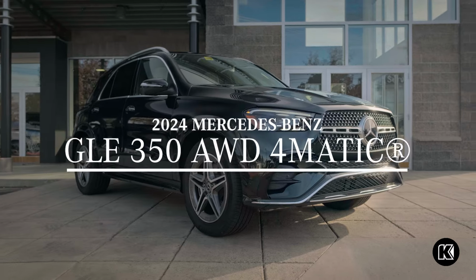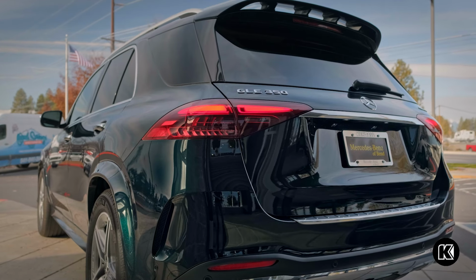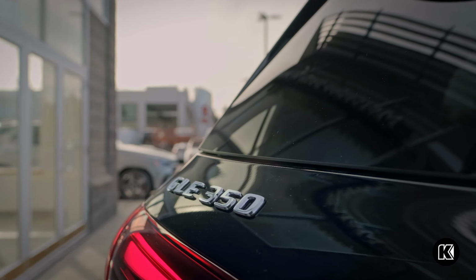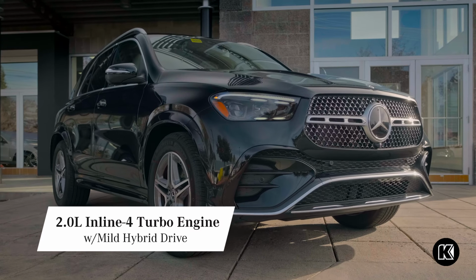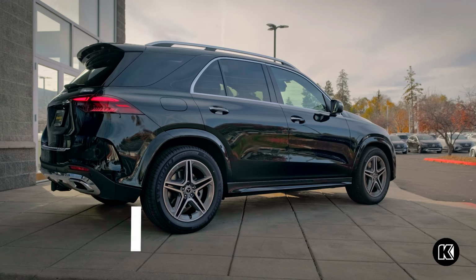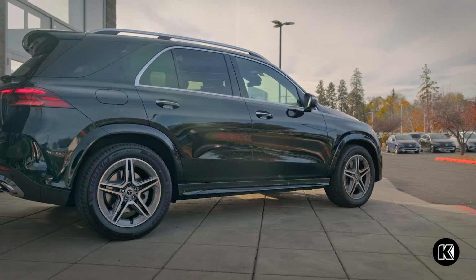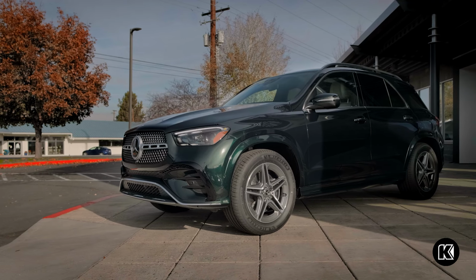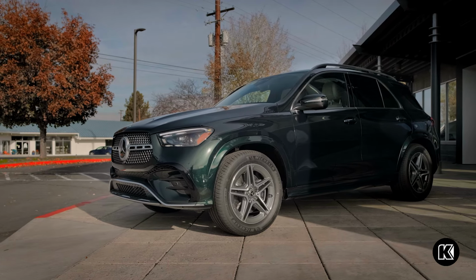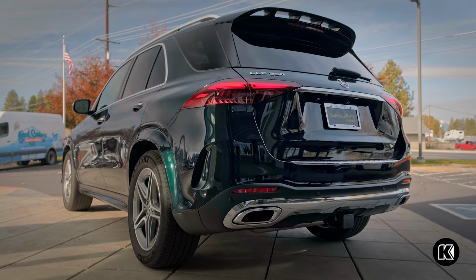Step into luxury when you choose a new Mercedes-Benz GLE 350 4MATIC SUV. This Mercedes-Benz contains a 2.0-liter inline-4 turbo engine with mild hybrid drive, generating 255 horsepower and 295 pound-feet of torque to accelerate from 0 to 60 miles per hour in 7 seconds. Along with excellent performance, it achieves an EPA-estimated 27 mpg on the highway for a fuel-efficient ride.